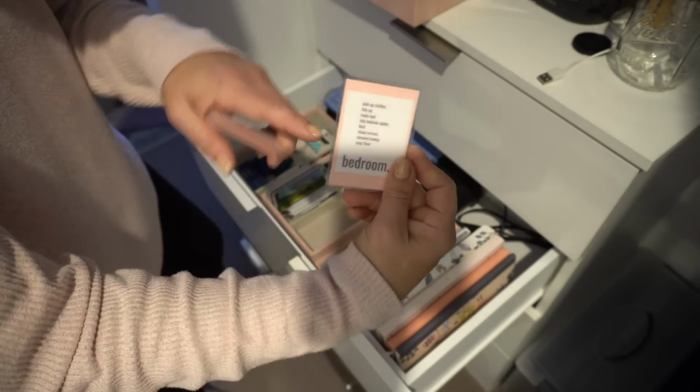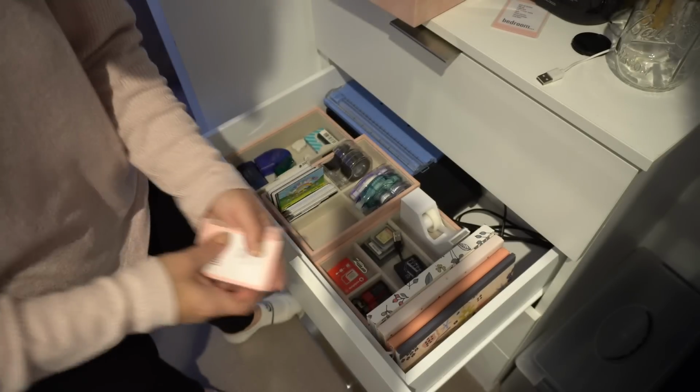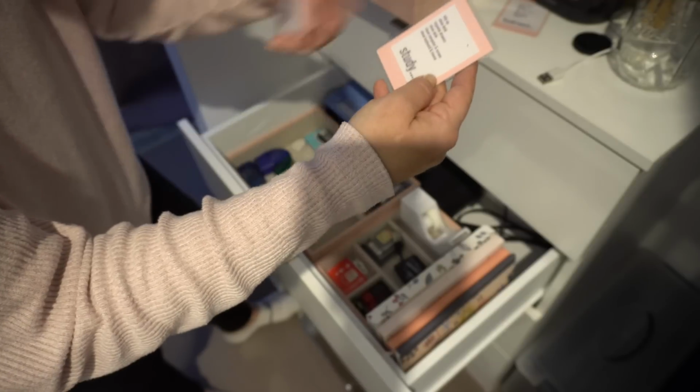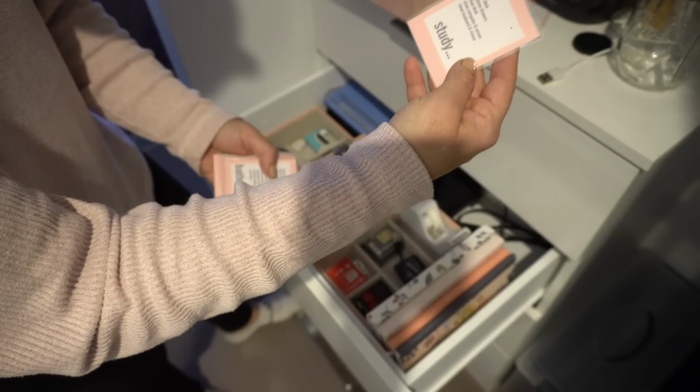Okay, the bedroom, and it's got like a little list of things to do. Next up, what are we doing? We're going to do the study. So tidy up the desk area, pick it up, clean the keyboard, computer and screen, clean the keyboard and mouse. Next, what are we doing?